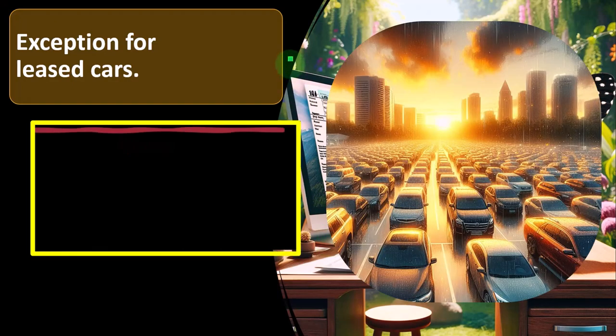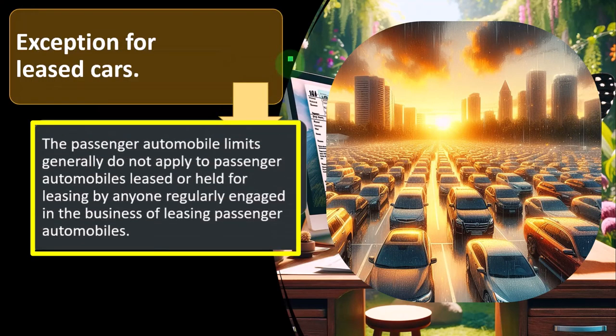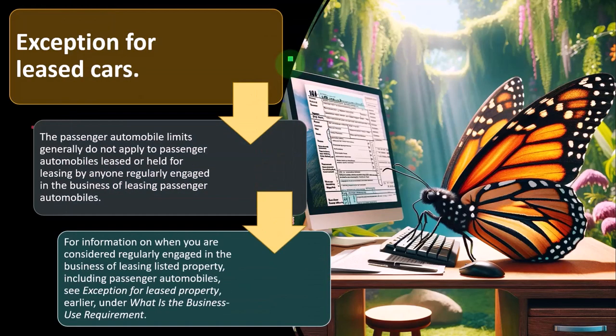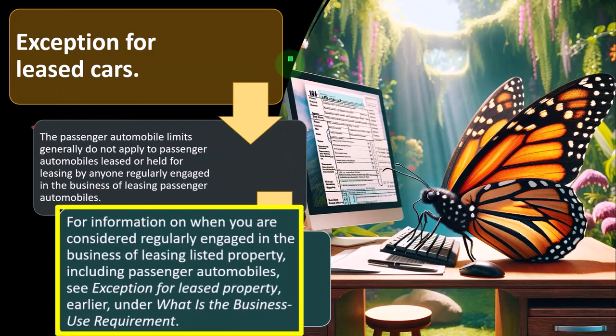So, exception for leased cars. The passenger automobile limits generally do not apply to a passenger automobile leased or held for leasing by anyone regularly engaged in the business of leasing passenger automobiles. So for information on when you are considered regularly engaged in the business of leasing listed property, including passenger automobiles, see exception for leased property. So that would be a specific industry kind of exception.